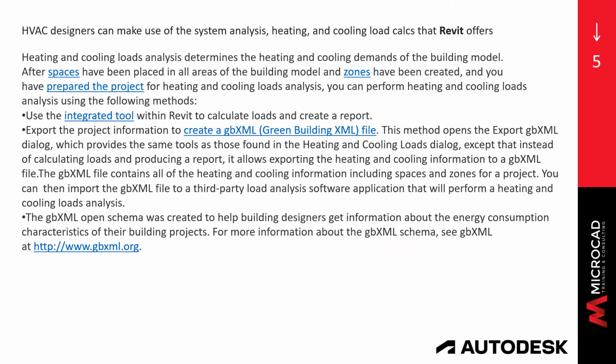The heating and cooling loads demands of the building, they have a workflow. So you first have to create your spaces. Out of the spaces, you can create zones. Then you have to prepare the project to run those analyses. And then, as I said, you can use that integrated tool within Revit to calculate your loads and create a report.